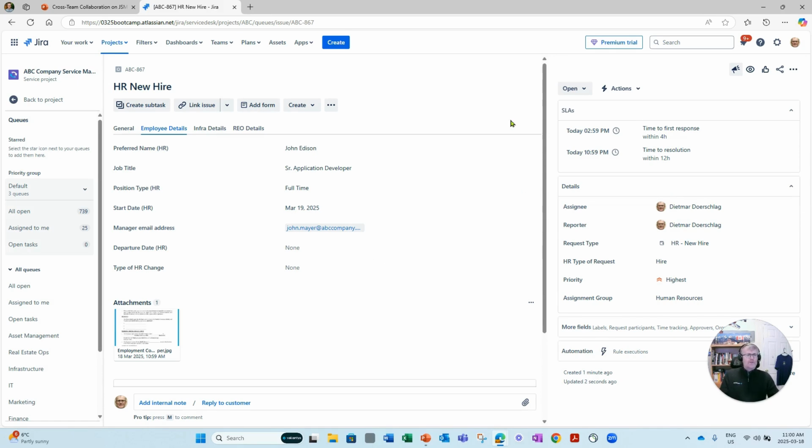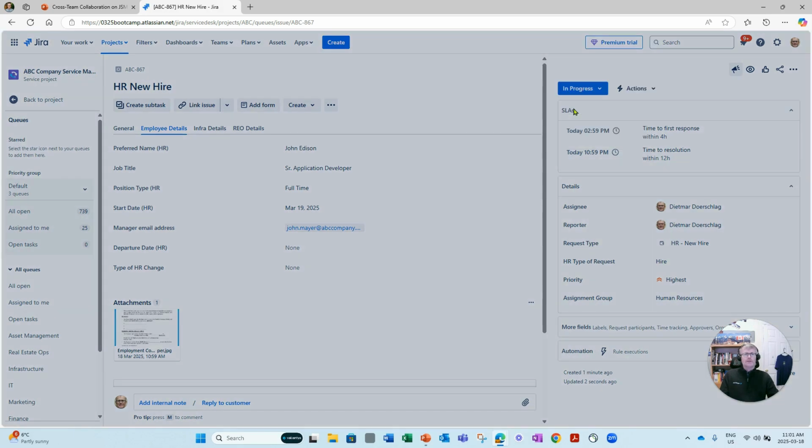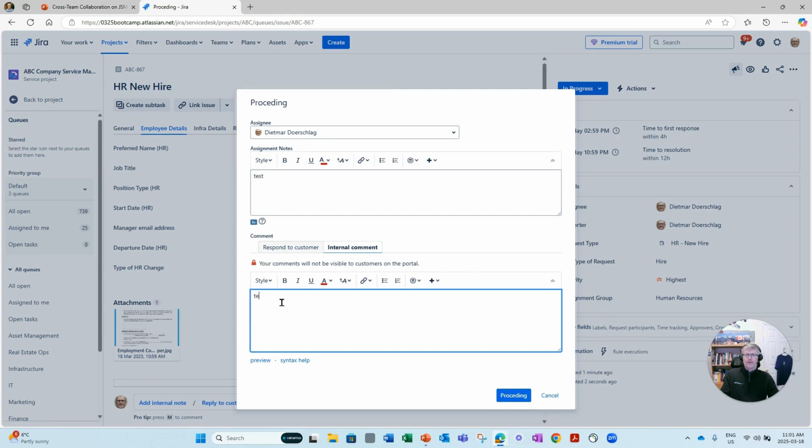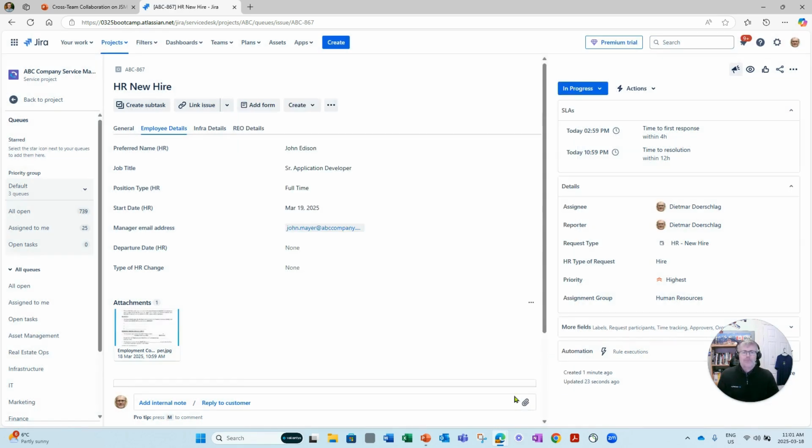Now we're ready to route work to other teams. So what the HR person does is advance this workflow to an in progress status. Now they can leave certain notes for the person being assigned to this particular request, and they're now proceeding. And now what JSM does is create task lists that are routed to all other teams involved in that recruitment, in that new hire.